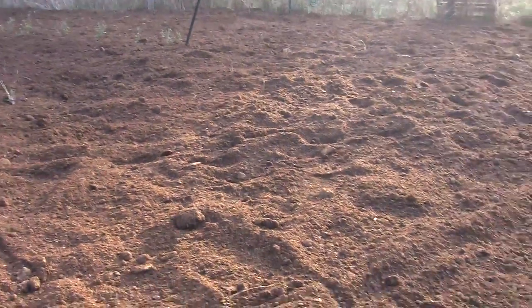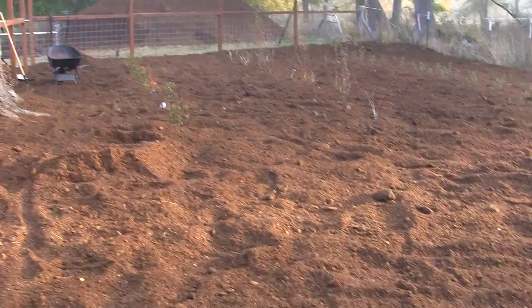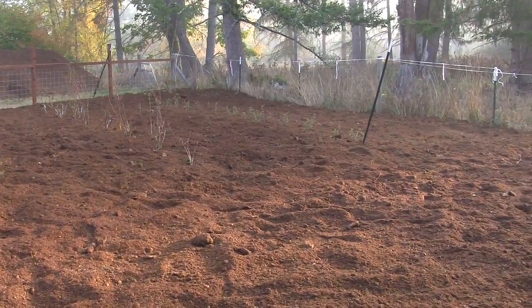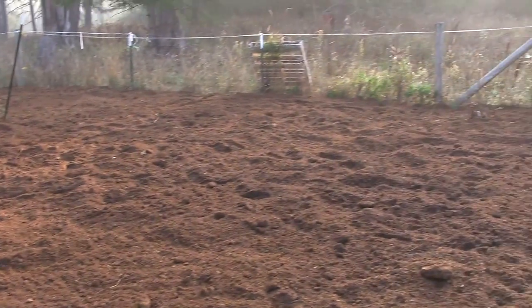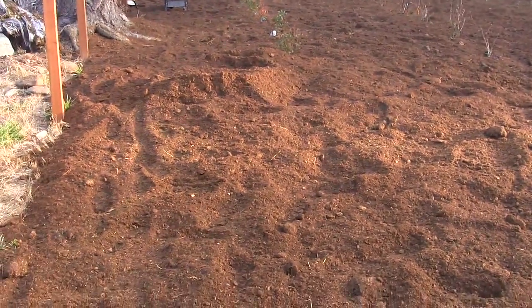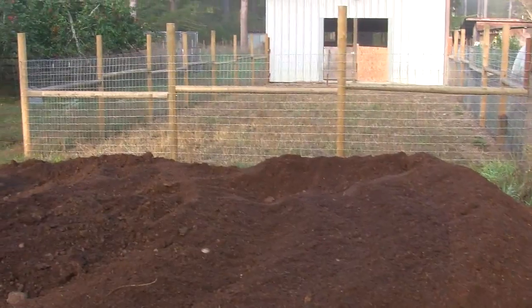Let me zoom out there if I can. This is going to become the vegetable garden. So we got our berries in rows all down there. We pulled up some of the raspberries so they would end with the blueberries, and then we're going to have, it's probably about a 30 or maybe even a little more, 30 by 16 or 18 or 20, something like that, just for vegetables.